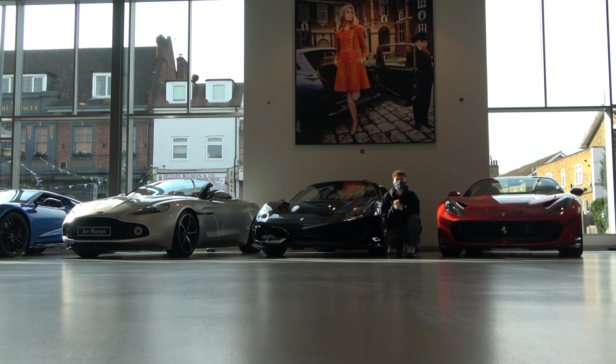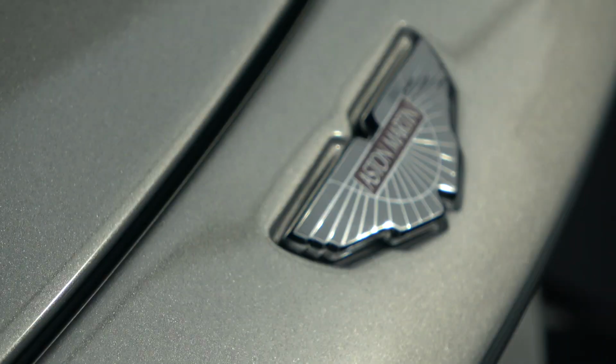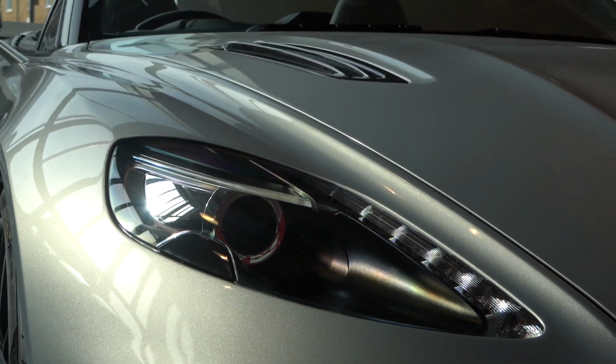So here we have 3 open top supercars. The lighting right now is so bright I can hardly see, and it's crazy that it's been so cold lately, miserable weather, and all of a sudden when I want to film, the light is incredible, and these 3 cars would be perfect to drive today. We've got the Aston Martin Zagato Volante. This is finished in lightning silver, and they only made 99 of these in the world.